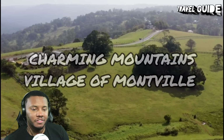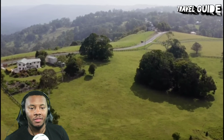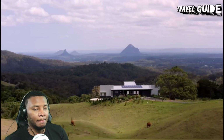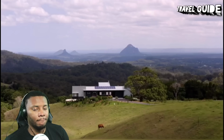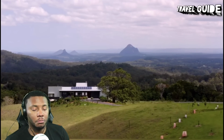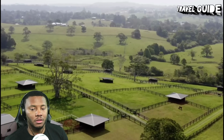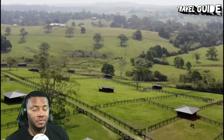Number 4, the charming mountain villages of Montville. For a change in scenery from the coast's sun-splashed beaches, take a scenic drive to the Sunshine Coast Hinterland. Climb the Blackall Range through the picturesque Hinterland, and you'll reach the cute mountain villages of Montville and Maleny. The drive is part of the Blackall Range Tourist Drive, with spectacular views of the plunging valleys below.